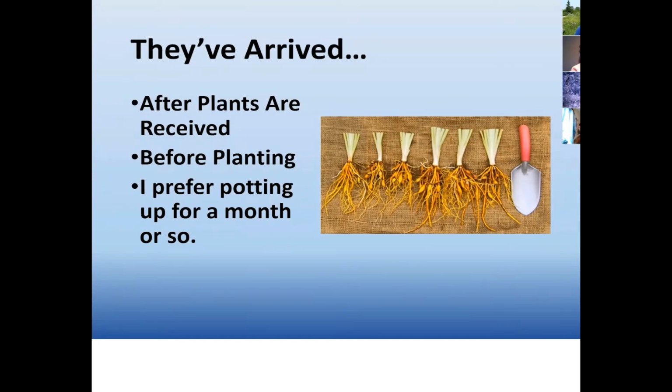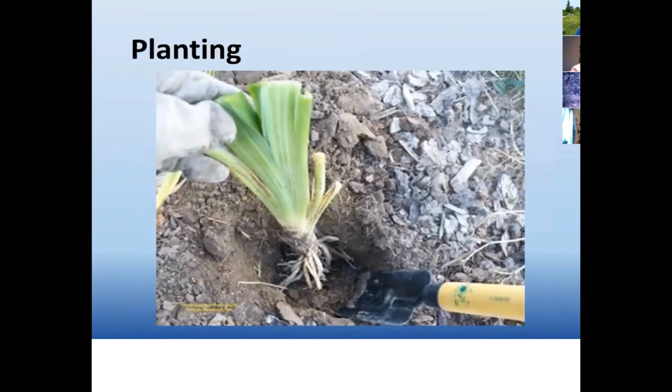Kay, can they do well in pots indoors? There's not enough sun indoors for them to do well, I don't think, for daylilies. But they do well in pots outside. I just don't think we have enough light in our houses to do all that. So here's how you plant your little fans.